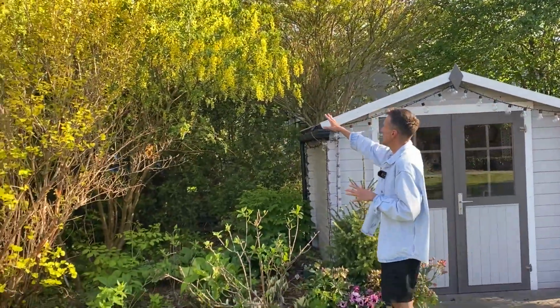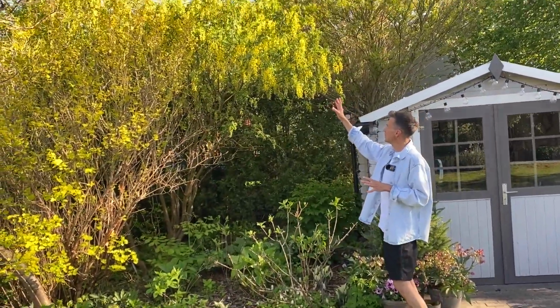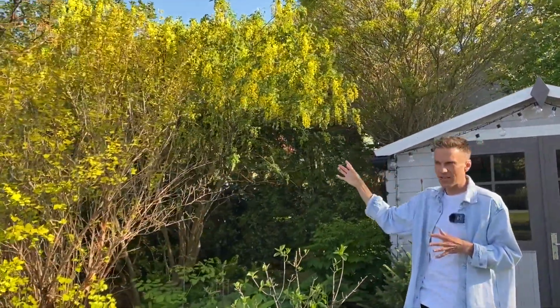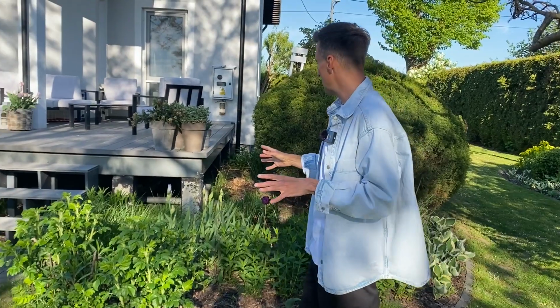This is one of the shrubs that was here when we already came, so we have these beautiful cascades of yellow blooms, kind of the same as a wisteria is doing, just in a different color. And what I want to do today is also show you a little bit this side of the midsection of the garden, because I remember last time I wasn't really talking about it a lot.